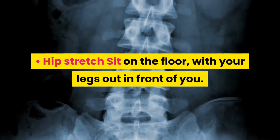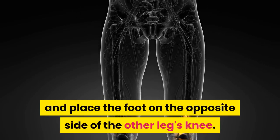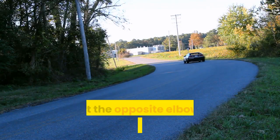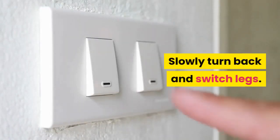Take one leg, bend it and place the foot on the opposite side of the other leg's knee. Turn your body to the side of the bent leg so that the opposite elbow is on the opposite knee. Slowly turn back and switch legs.